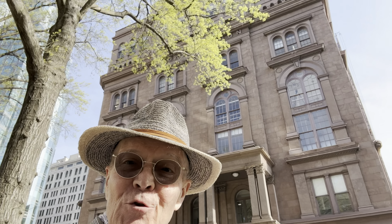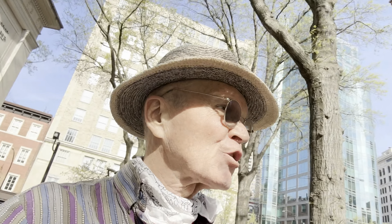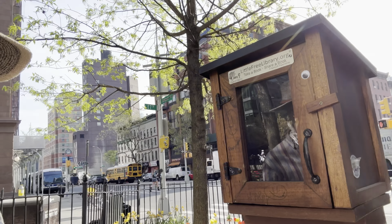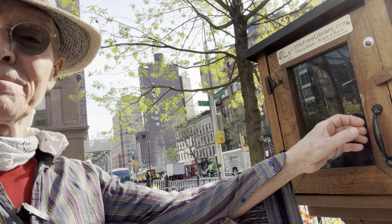Behind me is Cooper Union. It's been there a long time. Actually, Abraham Lincoln spoke there and many other luminaries. So it's a school, an art school. There's a little free library here. Unfortunately, it's rather empty. Let's see what we got here.